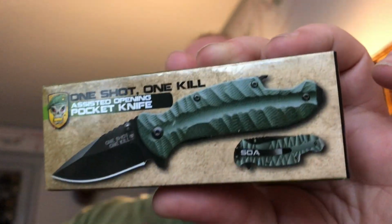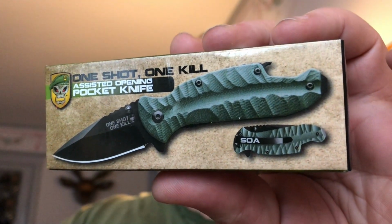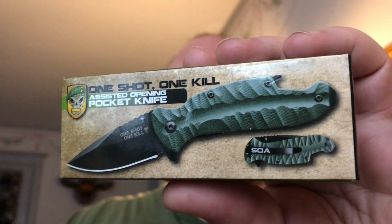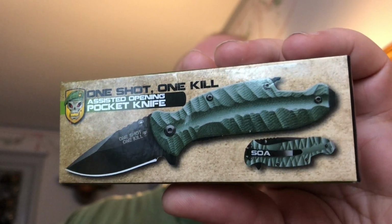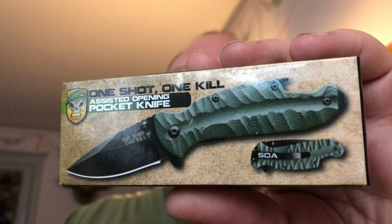So here's this one. It is a one-shot, one-kill knife. Yeah, that makes plenty of sense. Well, it looks like it's got a bottle opener on the back. The patterning looks kind of neat and random, I guess. And it looks like it's pretty small. So I'm going to have a look. And it's still in the plastic.